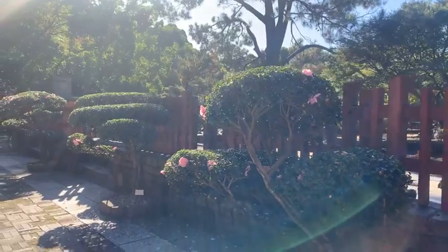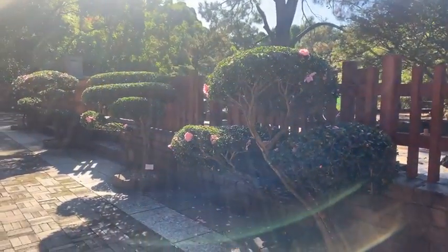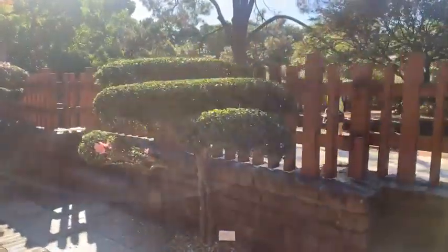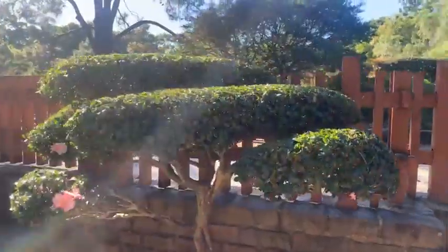Now we're facing into the sun at the moment, so I'll change direction in a moment. But I just wanted to show you the beautiful shapes of these camellias. They're just lovely.